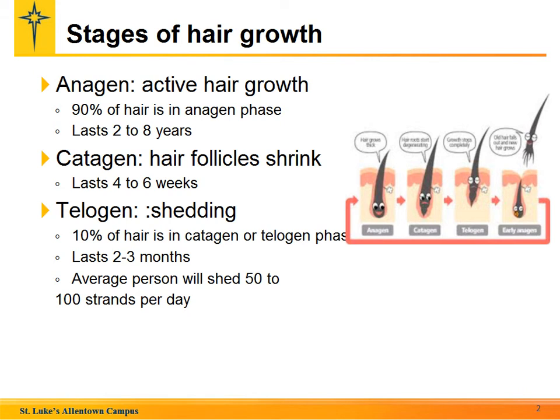To understand the hair loss or hair shedding that occurs after weight loss surgery, you need to learn a couple of things about the stages of hair growth. Anagen. Think of anagen as active. That's the time of active hair growth. 90% of the hair on your head is in the anagen phase, and typically that active hair growth lasts 2 to 8 years. So your long hair has probably been on your head at least 4 years. Catagen, that's when the hair follicles start to shrink and get ready to be shed.